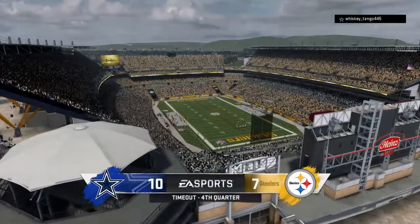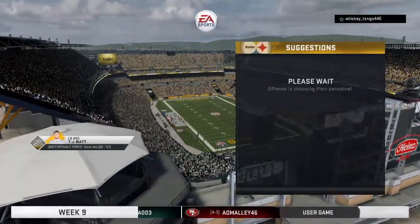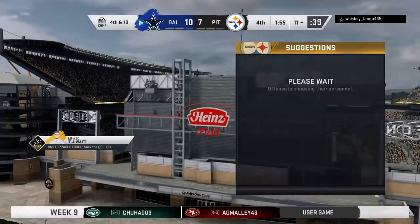Now the Cowboys going to burn the first of their timeouts. I'll leave them with 2 remaining. We'll be back after this.